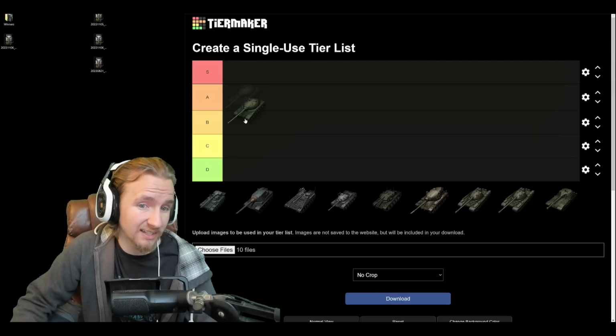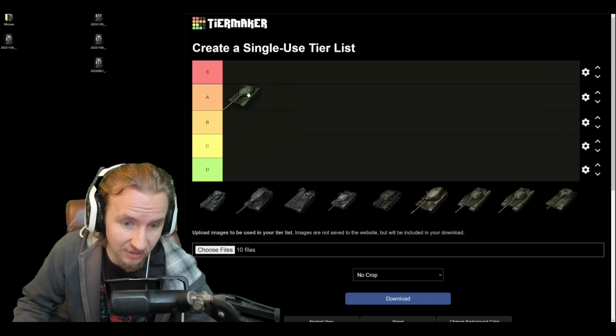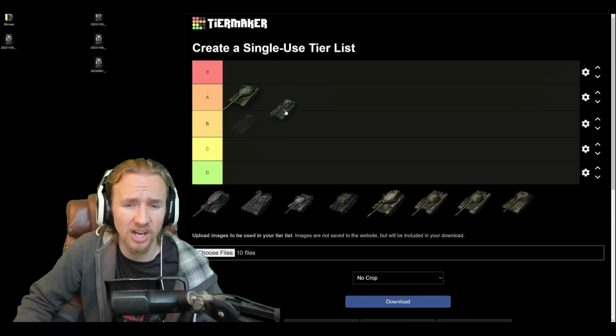Accordingly, with regards to this list, I'd say the BZ58-2 is going to go into the A tier for being competitive inside the game. Next, let's talk about the Char Future 4.